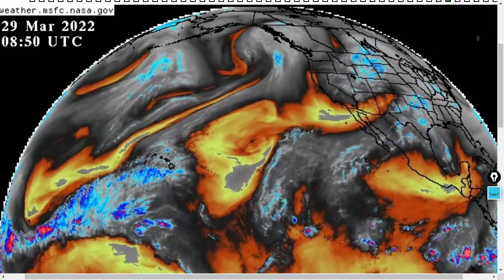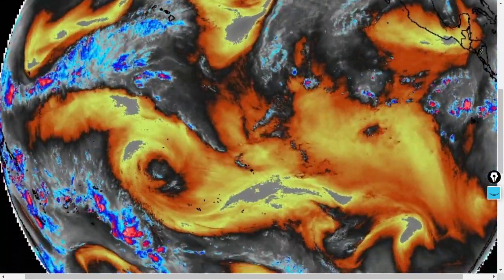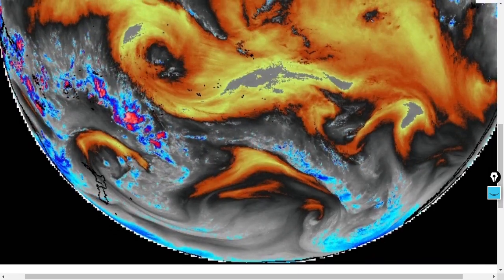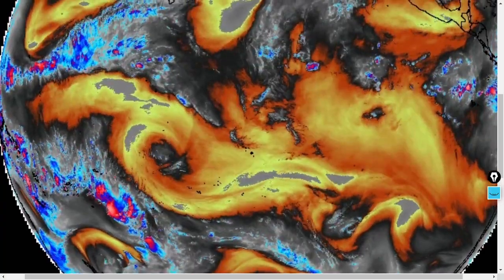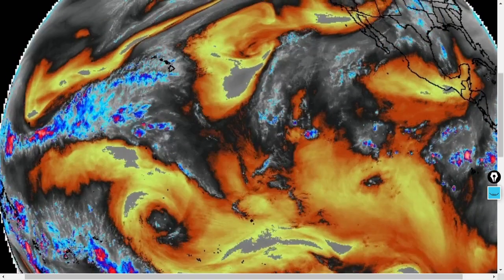Let's take a look at the Pacific Ocean and the water vapor above it. What's great about this imagery is it catches all the water vapor, not just that which is condensed onto clouds. Huge dry air mass still hanging out there in the South Pacific. A bit of a low pressure there rotating counterclockwise.